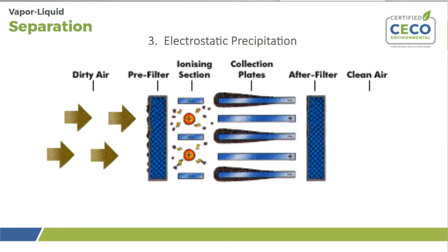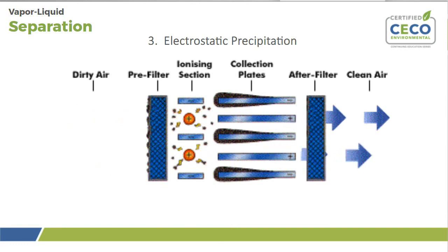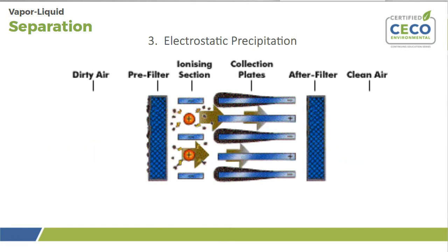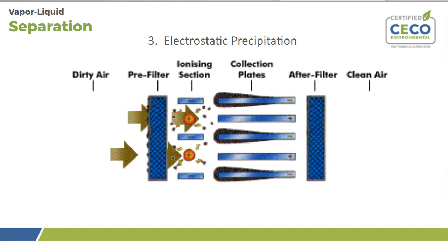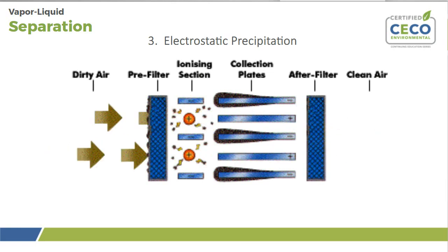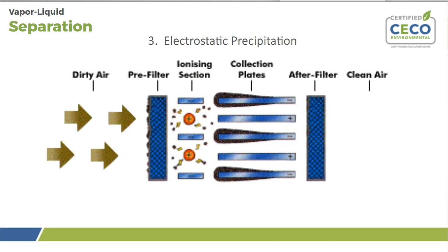And now I'm going to talk about electrostatic precipitators. It removes droplets from a gas stream by using electrical energy to charge droplets either positively or negatively. The charged droplets are then attracted to collector plates carrying the opposite charge. The collected droplets may be removed from collector plates as dry material, as in dry ESPs, or they might be washed from the plates with water, such as in wet ESPs.